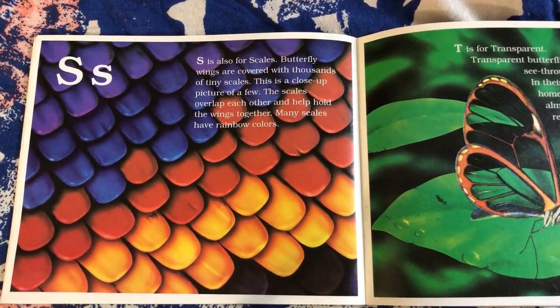S is also for scales. Butterfly wings are covered with thousands of tiny scales. This is a close-up picture of a few. The scales overlap each other and help hold the wings together. Many scales have rainbow colors.